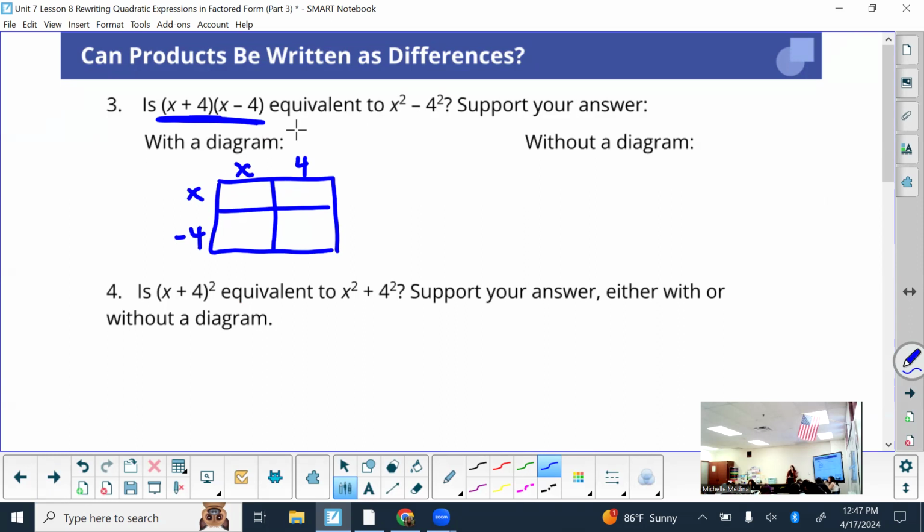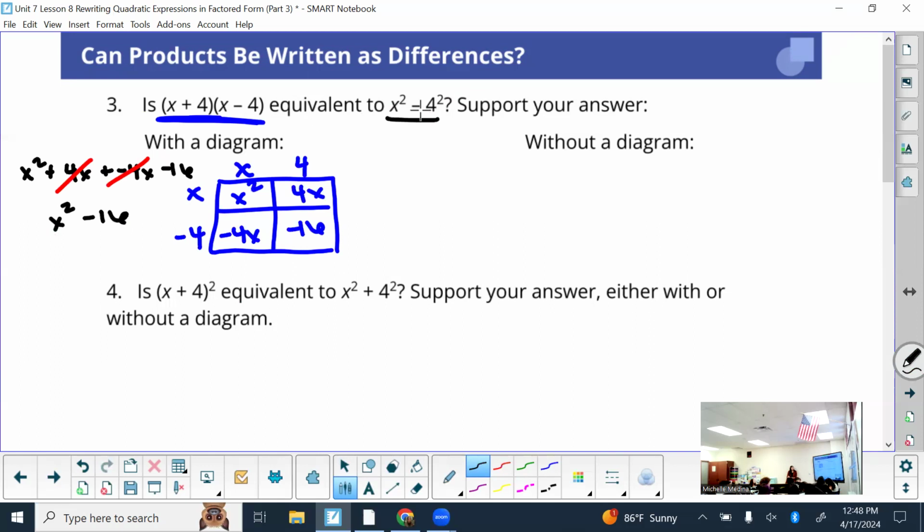And each little square should be basically the area. That's why we call it an area model. What's X times X? What's X times 4? 4X. What's negative 4 times X? And negative 4 times 4. And then combine like terms, or you could write it out and then combine like terms afterward. You combine all of the areas within your diagram. And what happens to the 4x plus negative 4x? So that is why it is equivalent to this, although they're writing negative 16 as negative 4 squared. 16 does equal 4 squared. So you could prove it this way.